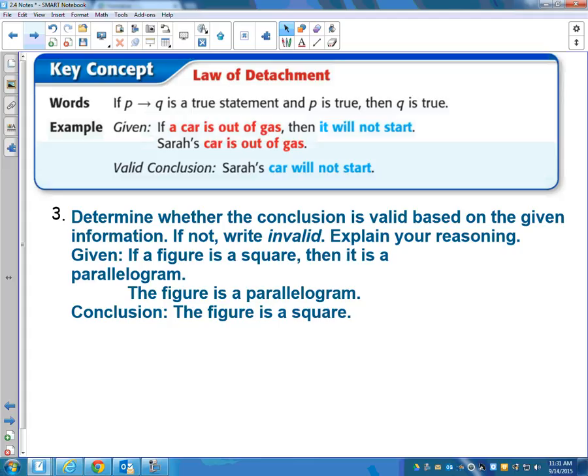It says, determine whether the conclusion is valid based on the given information. If not, write invalid and explain your reasoning. Given: if a figure is a square, then it is a parallelogram. The figure is a parallelogram. Can we say the conclusion is the figure is a square? The law of detachment says if P implies Q, then we can say Q is also true. They told us the figure is a parallelogram. Is that P or is that Q? That's Q, right?